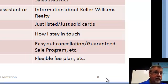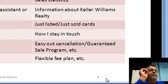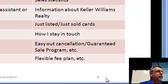Right? You understand that a listing appointment, what you're getting the seller to do, is to buy an intangible. Your promise to provide a service in the future. The more tangible representation you have of what that's going to look like, the easier it's going to be to sell. Sample of advertising. Just listed, just sold, open house, make some samples, right? I would do it on more than one property.